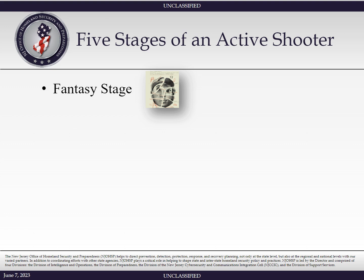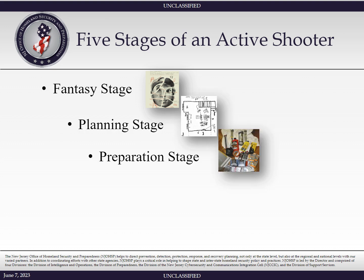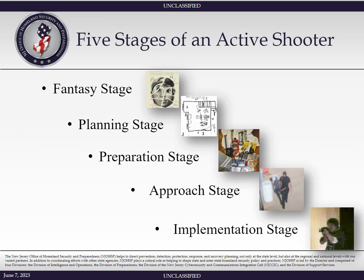Fantasy stage, planning stage, preparation stage, approach stage, and the implementation stage. The FBI has determined that one or more of these stages were present in many of the active shooter attacks. Gaining an understanding of what these individuals plan and go through prior to the attack will help you know what to look for. The goal is not only to mitigate casualties, but to stop these incidents before they happen.